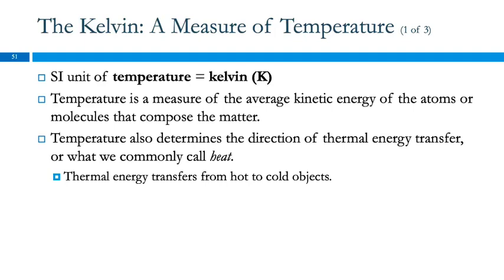In the SI system, for temperature, the unit is Kelvin. It's not degree Kelvin. I sometimes slip and say that. It's just Kelvin. I mentioned this earlier. Temperature is a measure of the average kinetic energy of the atoms or molecules that compose matter. So thinking about the solid state of students, if we were going to take the temperature of the room, we would take the average kinetic energy of all the people in the room. And like with many things, you don't all have the same energy. Some of you are real chill and some of you are a little bit antsy, right? So there's a variation. Temperature measures the average.